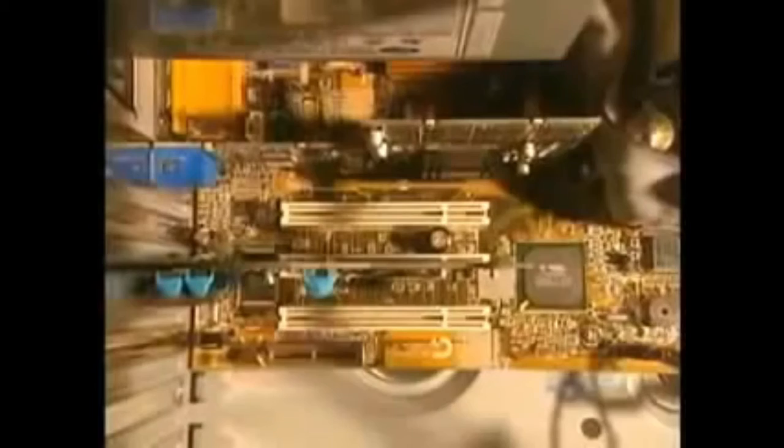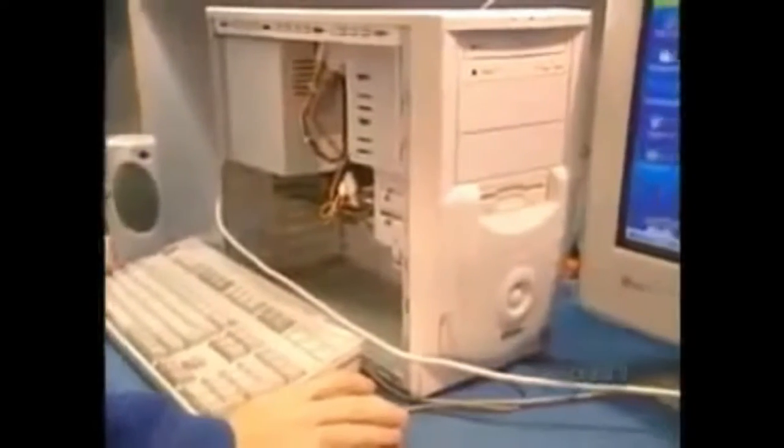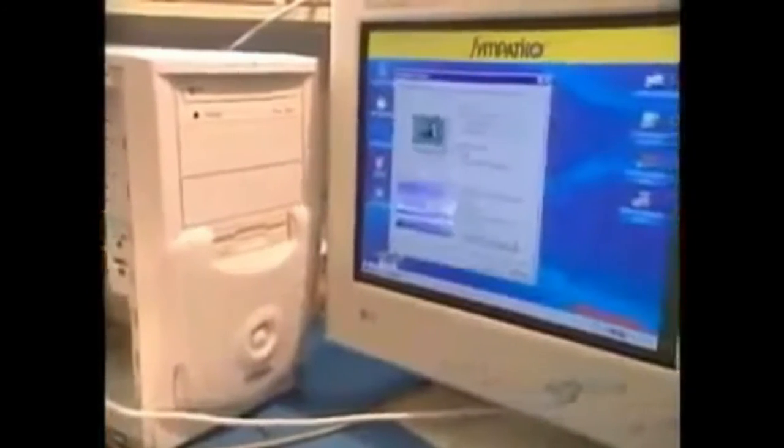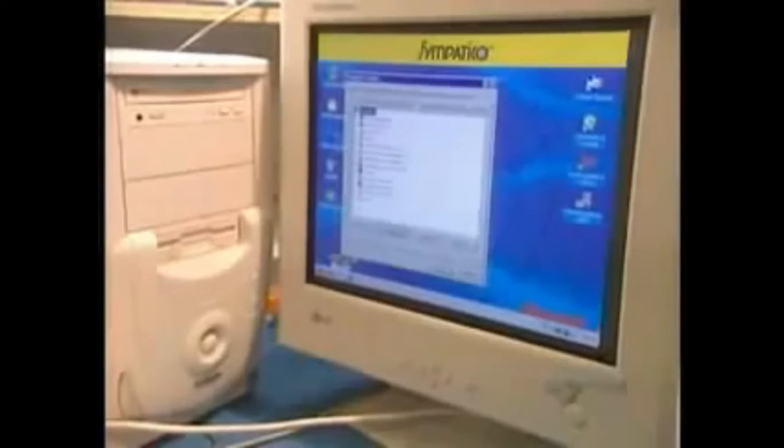The assembly of 30 components of the computer is now finished. Just before closing the case, they test each computer to verify the good functioning of the peripherals. Then they close up and proceed to packaging. This company produces about 300 computer units every day.